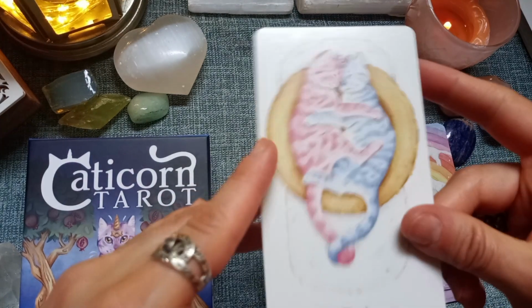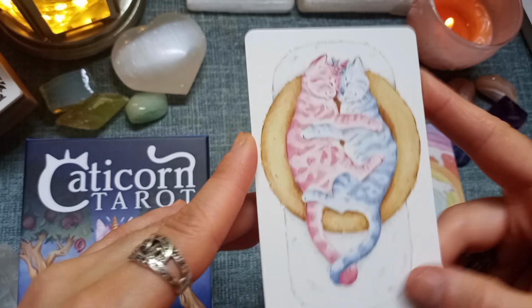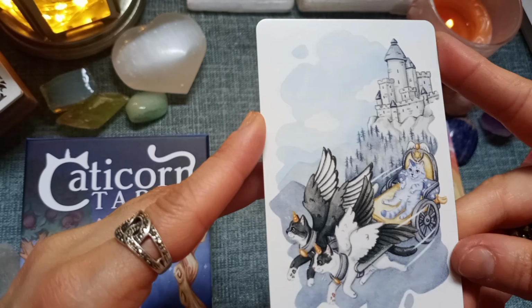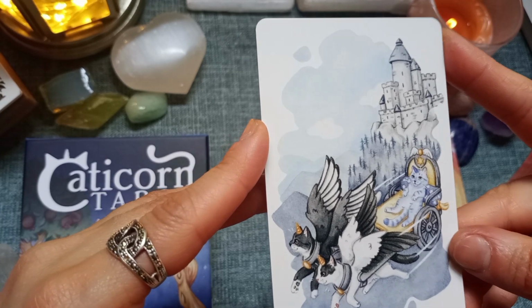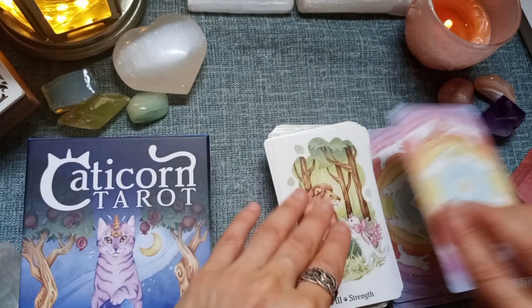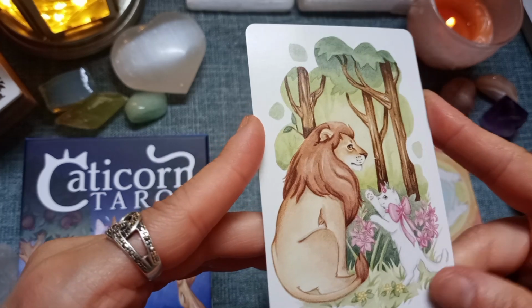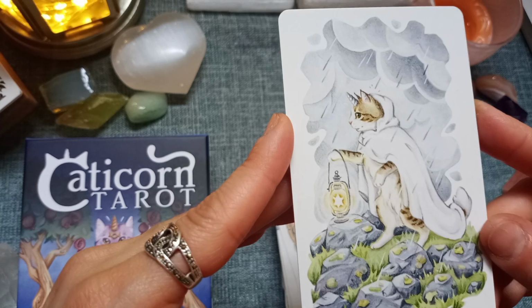And we have the Lovers, very cute, really adorable. I love the watercolor in this deck and the choice of colors here. Beautiful Chariot card. And then we have Strength, the Hermit.